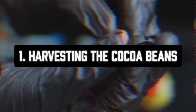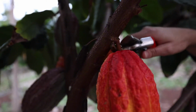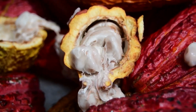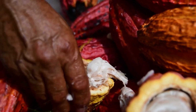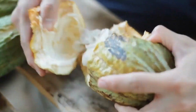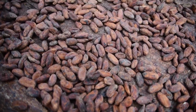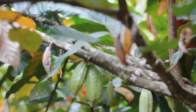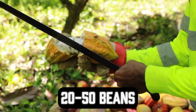Number 1. Harvesting the cocoa beans. Chocolate starts its journey in tropical areas, usually within 20 degrees of the equator where cocoa trees grow. These trees, called Theobroma cacao, produce pods that hold the precious cocoa beans. Cocoa farming has been around for a long time, with evidence showing it began around 1500 BCE in Central America. Ancient civilizations like the Mayans and Aztecs believed cocoa was a gift from the gods and even used the beans as money. Each cocoa pod holds about 20 to 50 beans.